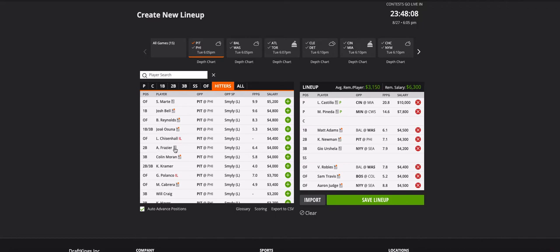You can throw in Adam Frazier in there. You can throw in a bunch of players just to be able to leverage. A bunch of these players are dual eligible. So I'm really, really happy with that.